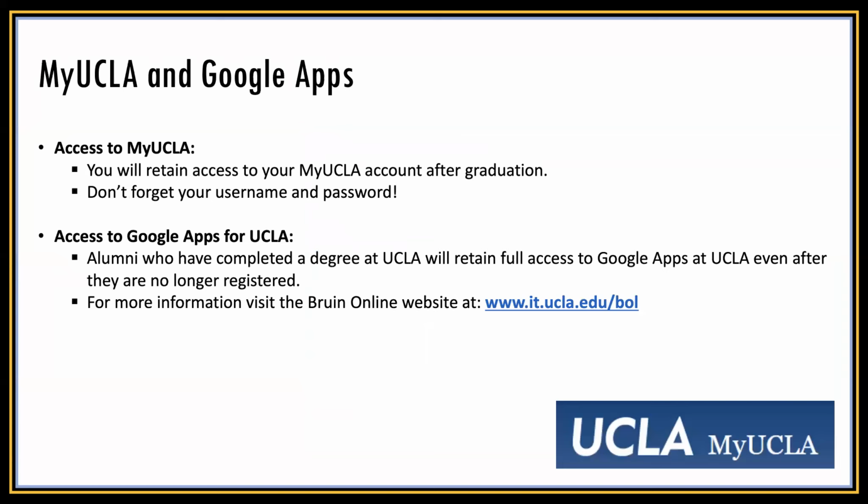As I mentioned before, you will continue to have access to your MyUCLA moving forward. The main reason why you'll be using that is to order transcripts. But it'll be fully functioning and you can use it for whatever you want. Make sure though that you keep your UCLA logon, so the username and password, somewhere safe. As a student, you use it every day, multiple times a day, so it's very easy to remember. However, in 3 or 4 years from now, if you wanted to order a transcript, it may not be as fresh in your mind. So just make sure either you write it down or keep it somewhere safe so that you will remember how to get access to your MyUCLA in the future.